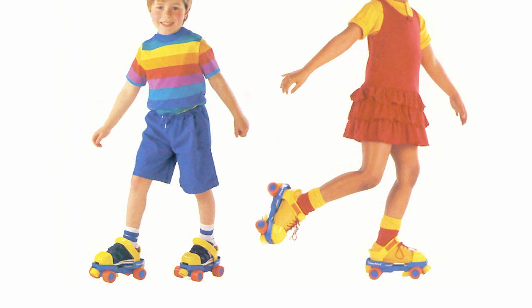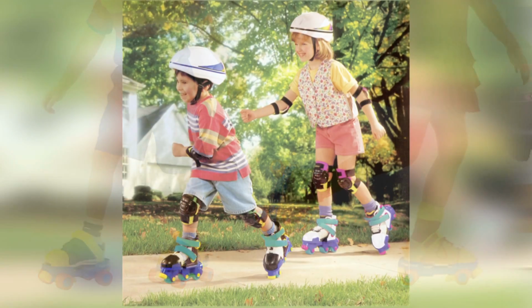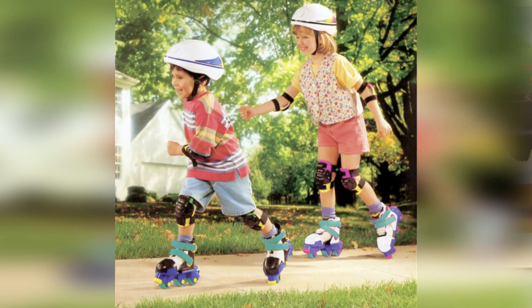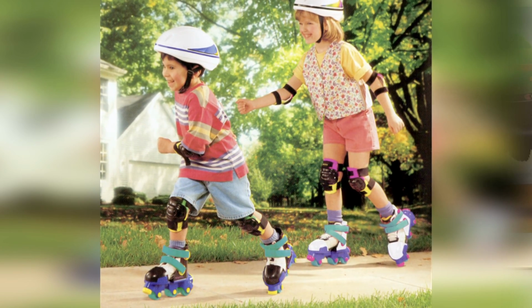The second level would be where the wheels only went forward so they could shuffle along, and the third level, of course, would be freewheeling wheels. This made it a lot easier for the child to roller skate, and that, of course, gave them satisfaction that allowed the child to really enjoy their roller skating experience.